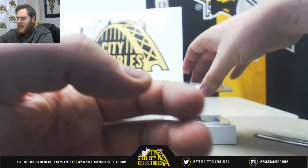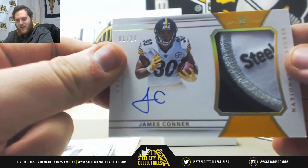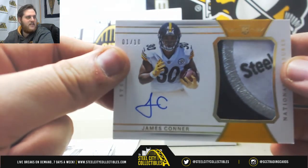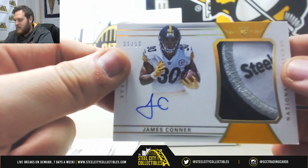Next up, and this is absolutely gorgeous. 1 of 10, rookie patch auto, James Conner. I'm in love with that card. Number 1, Tuck C.H. Check out the Steelers logo patch right there. That is sick. 1 of 10, James Conner. Tuck C.H. will take that.